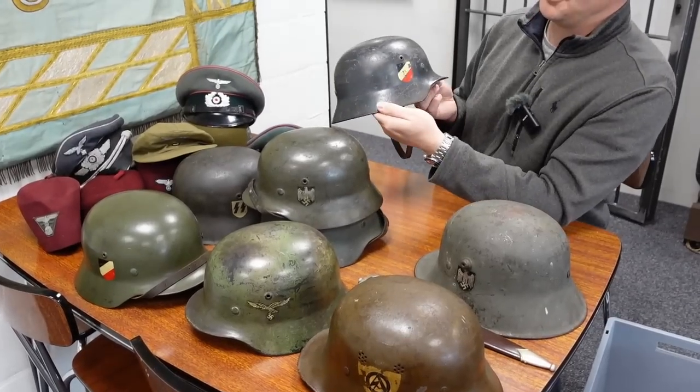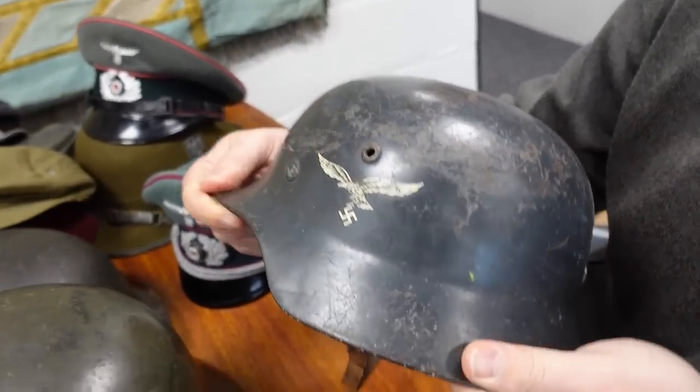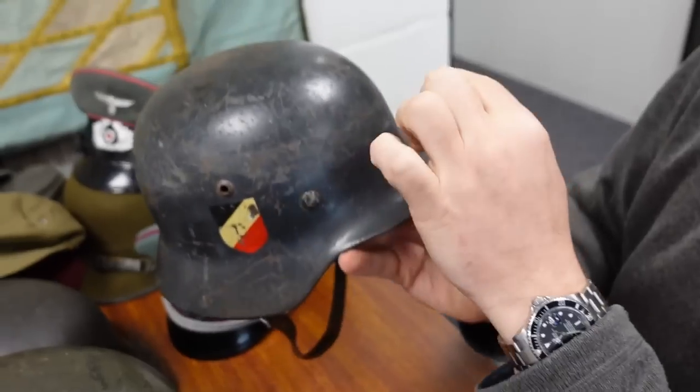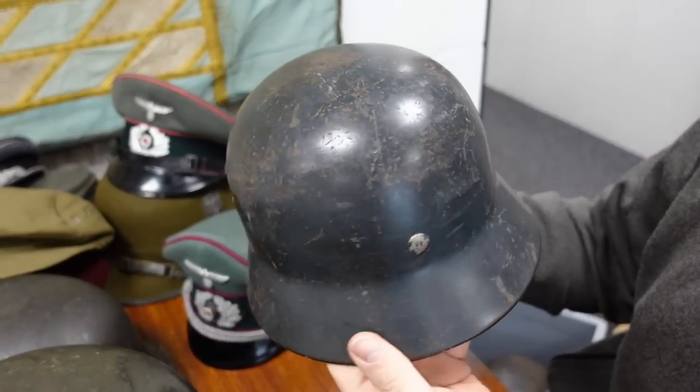Then here we have a double decal M35 Luftwaffe helmet. Still has the very glossy blue paint. The decals are in very good condition. It shows a bit of normal wear. This is probably a stacking line from putting other helmets on top of each other.